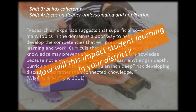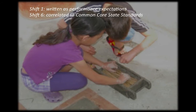Finally, the last two shifts that you'll see. The first one, shift 1, is that the standards are written as performance expectations. So they look very different than many standards documents that we're used to seeing. As performance expectations, they're really a strong guideline for the assessment of learning. So after our instruction, what should students be able to know and be able to do?